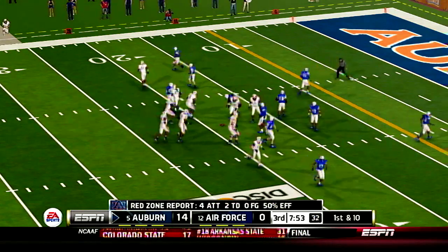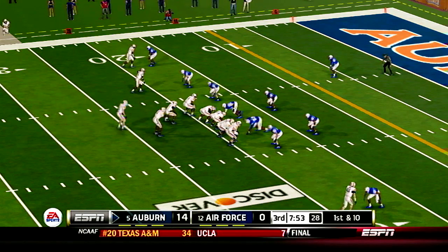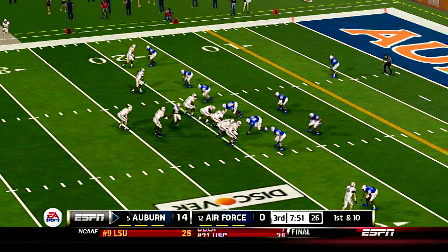Check number 6. Hey, let's get that ball, man. Let's get that ball right here. Hey, alert.